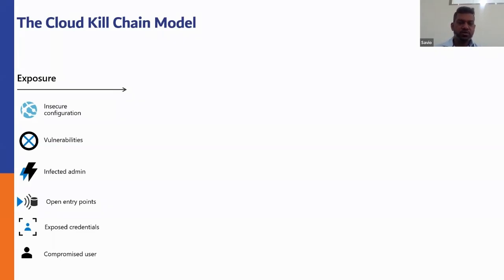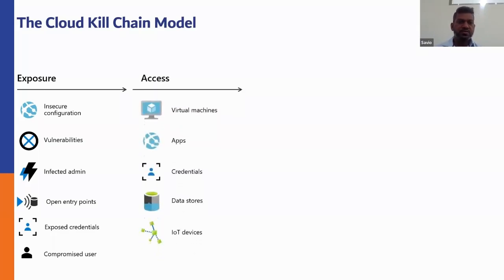Without security controls in place, a huge number of breaches are taking place month on month, and it also increases the time it takes to discover such attacks. Now, that is one way of the attacker getting an exposure and then having access to any of the services on the public cloud.